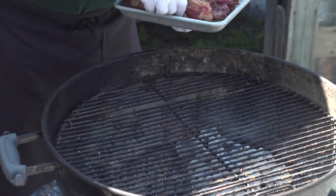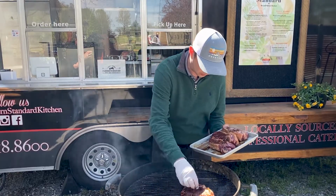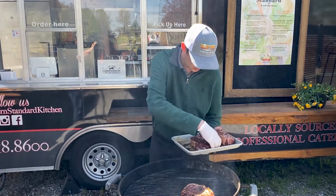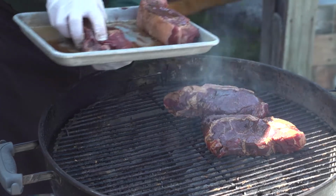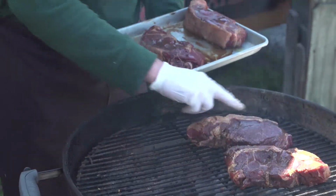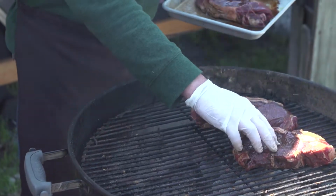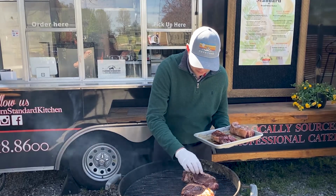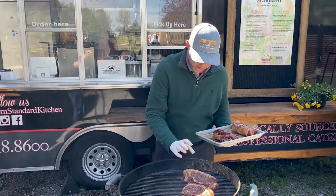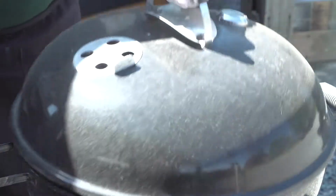So we're just gonna rub that on. Now remember, you're gonna put it right there. That's what we're looking for: a nice, good, hard sear, okay? Same way here. You can see this is the ribeye, this is the New York strip. The New York strip is sitting back here, so it's gonna take a little bit longer to be tender. That's why I didn't put it directly on the heat.